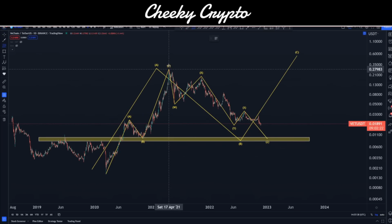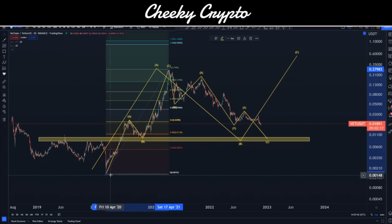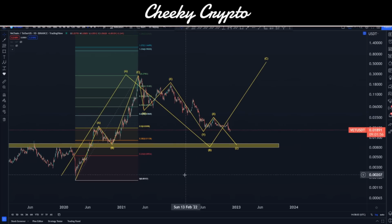Now, obviously, where we were in terms of 2020 and 2021, this entire pattern here going from 0.00157 all the way up to 27.983 cents, that is very, very significant gains. If I go ahead and actually draw these on, you can see it's over 17,500% in the case of Vechain here.